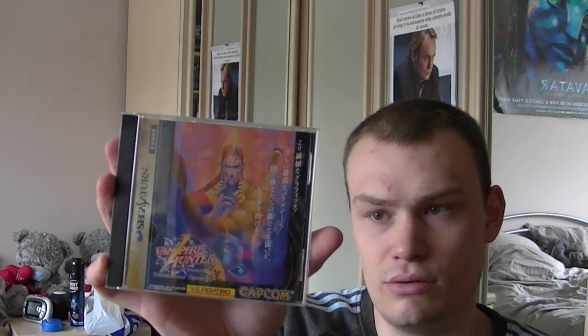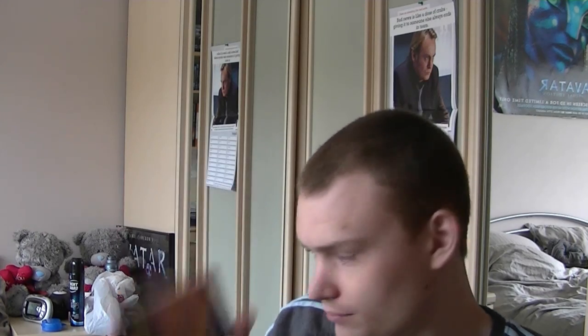And a couple of imports now. We have for the Sega Saturn, Vampire Hunter, Darkstalkers' Revenge, or something like that. It looks like a beat 'em up, an anime beat 'em up, or fighter. But I'm interested in giving it a try. It's all complete with the disc and everything. I have got a little converter for my Sega Saturn, so I'm hoping to give it a try and see how that works. And if it does, I'll think about collecting more Japanese Sega Saturn games.